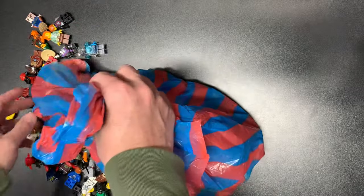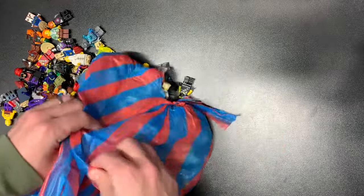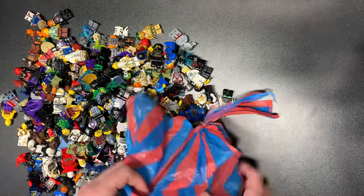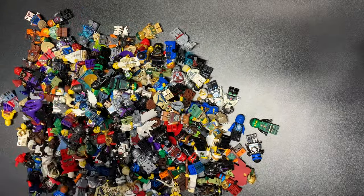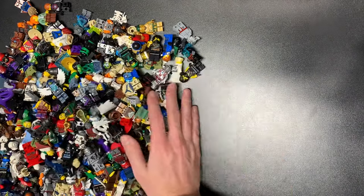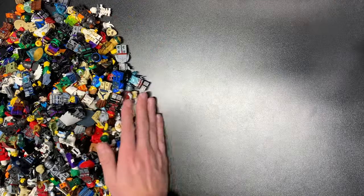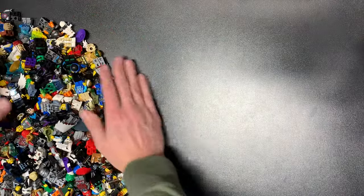Obviously, I didn't mean to buy Chima, but it was just kind of included with all the figures, so I was like, okay, whatever. We'll find some use for it. They look like there were some other good figures in here as well, so we'll take a look and see what this is going to add up to. There's some other stuff in there too, not a whole lot, but some other stuff that's not either of those two things. So we will see what we get here.